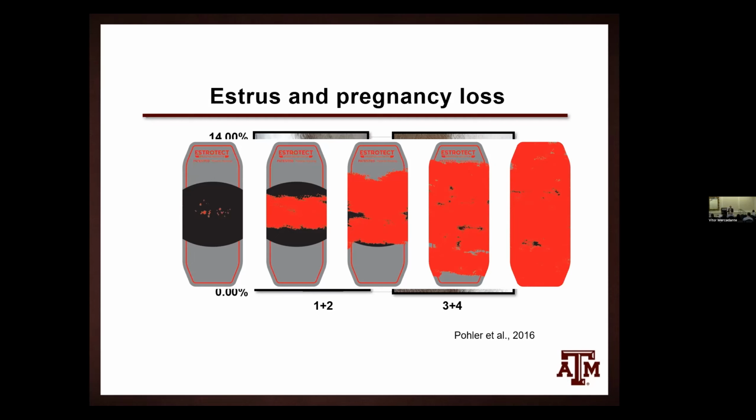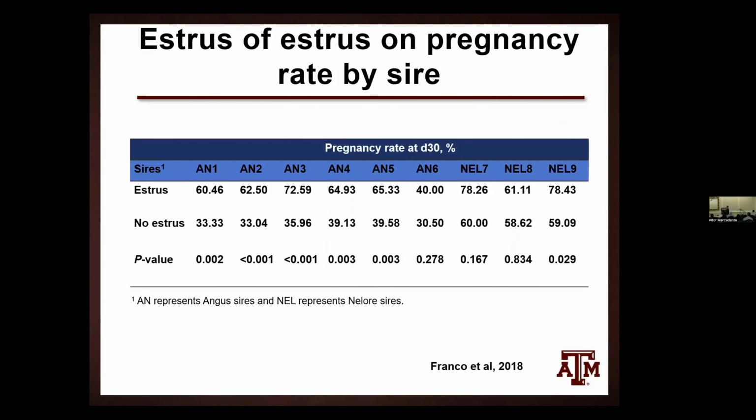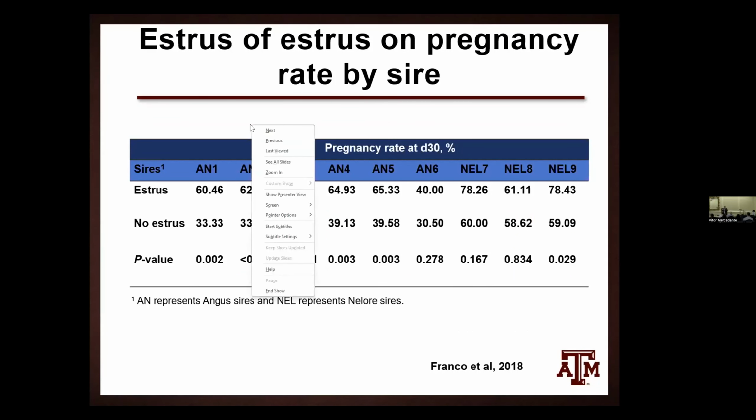So you can make decisions behind the cow, you can make decisions in your operation based on how activated or not that patch might be. And you might say, well, why is that important? This is just a set of data looking at differences in sire fertility.